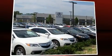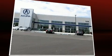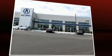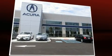You can expect a lot from the 2013 Acura RDX. A 3.5-liter V6 engine pairs with a sophisticated 6-speed automatic transmission, providing a smooth and predictable driving experience.